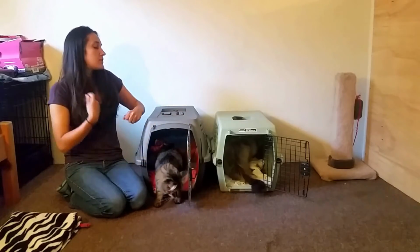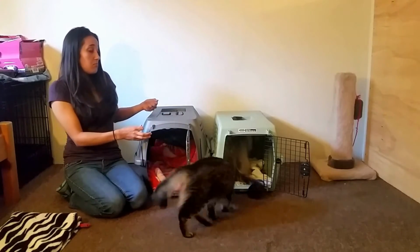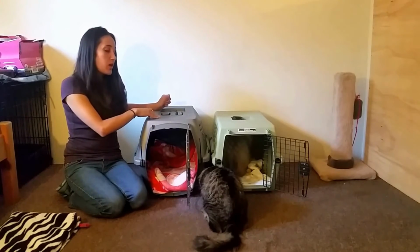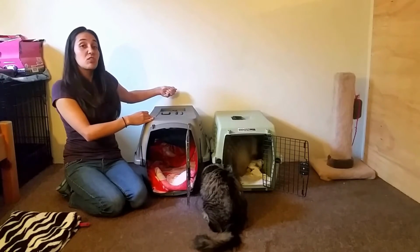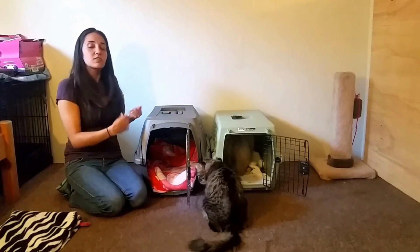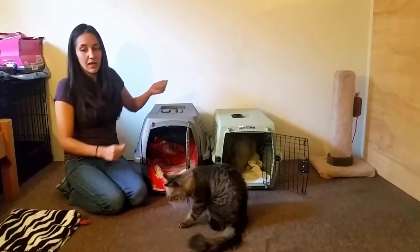You want the position to be such that the cat can explore as much of the box as possible. So one side against the wall is good. If it's under a table and up against the corner, they can't really get all the way around the box, and so it might not be so great for this exercise.